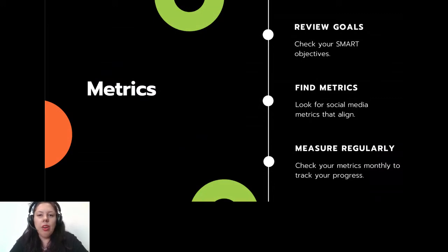And then finally, once you've decided on what those metrics are that you're going to use to measure against your SMART objectives, is to then go and measure them regularly. So don't forget about that. Social media, like all digital platforms, is ever evolving, ever changing, and there's always something new happening, whether there's a new section on your page you can fill out or a new type of tab they've released for your page type on Facebook. There's always going to be something changing. So it's really important to keep looking at those metrics to see if those changes are having any impact and also just how you're going with your content.